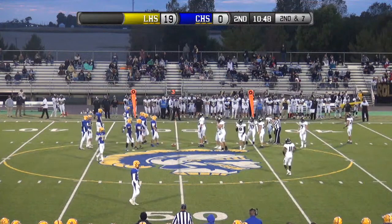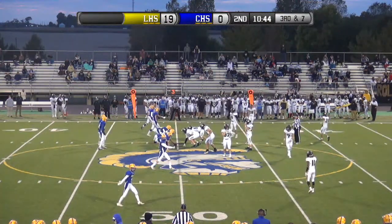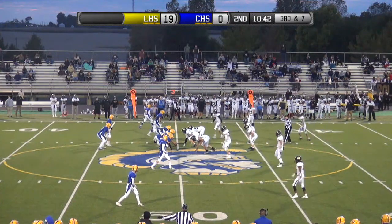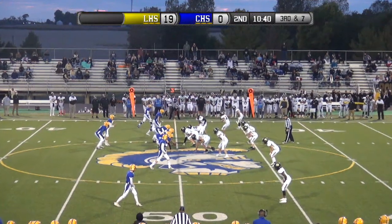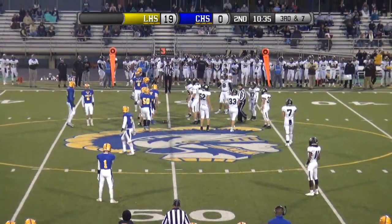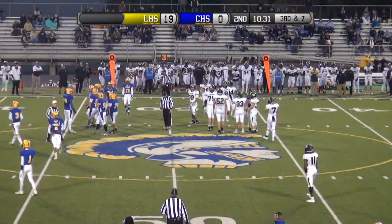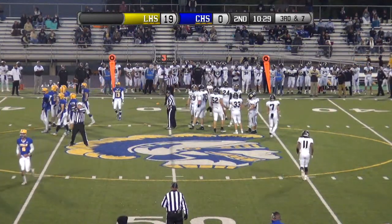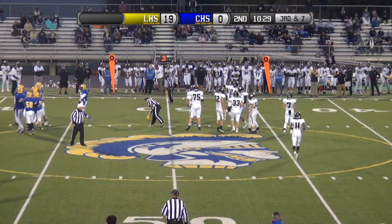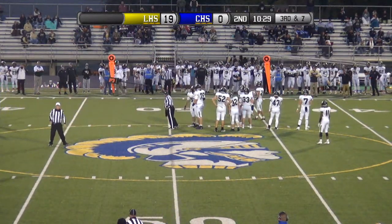So we've got Mikael Willis and Alex Hernandez split left, and Andrew Martin split right. Somebody else on the line in the slot. I can't see who that is. Good hard count again, but it's a false start on Crawfordsville. Backing up 5 yards. Make it 3rd and 12.